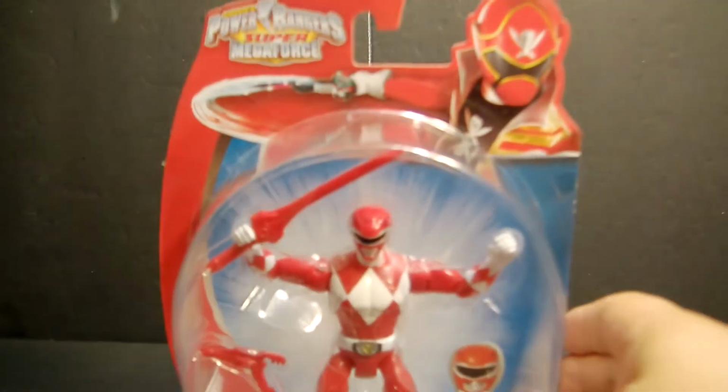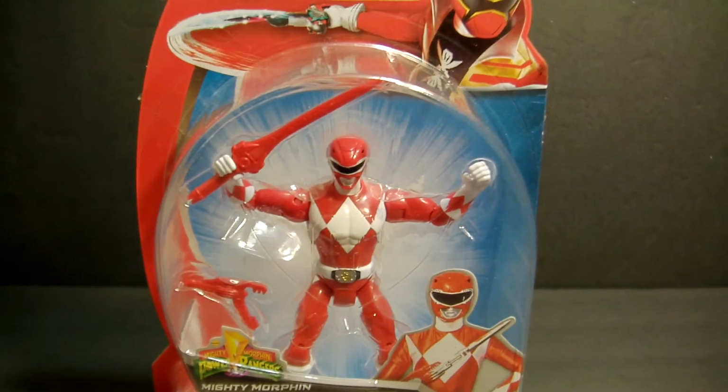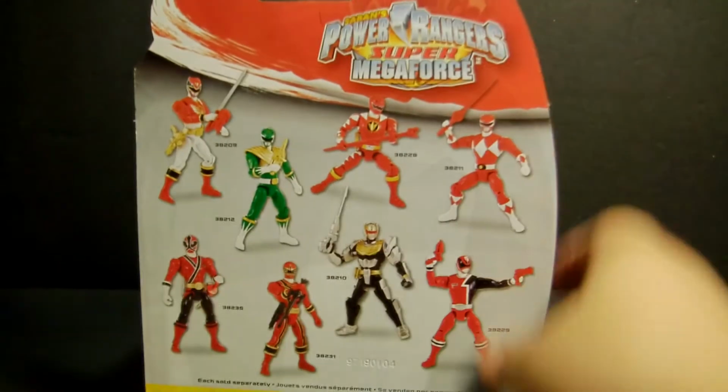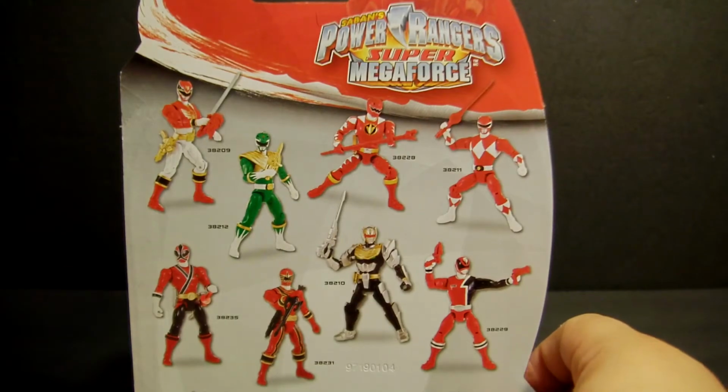Next is Go-Go Power Rangers. Here in Massachusetts, we haven't gotten Wave 2 yet, or at least I haven't seen it, but this is Wave 1 of these very, very cool Action Heroes. These are the new 5-inch line that accompanied the Super Mega Force that came out. That's the line right there, all 8 of them.